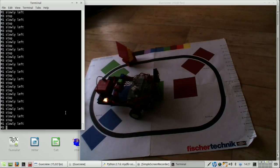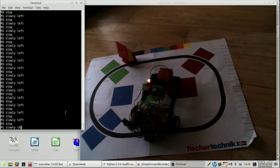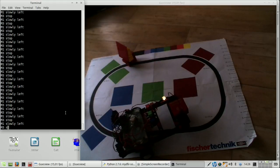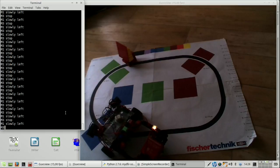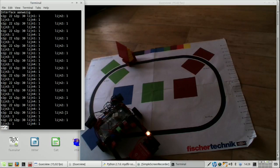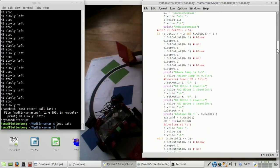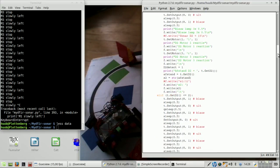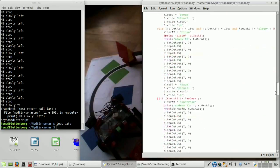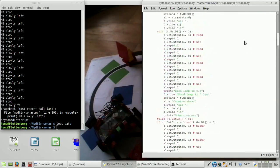Doesn't move fast. Doesn't move fast at all. But it needs to correct itself. Will it correct itself? The answer is no, it won't. Alright, then data. No, not data. Because when does it do buzzer? Buzzer is only right here.